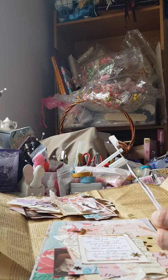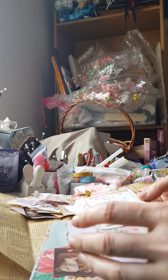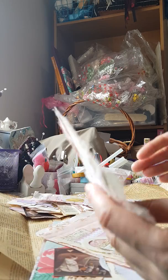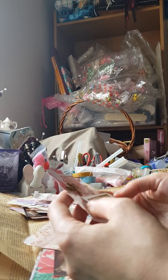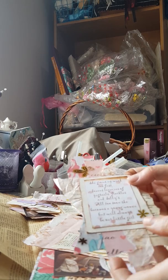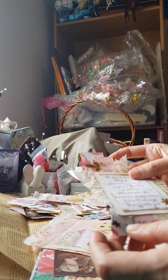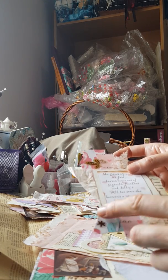Number six is the day one of my kids was born. Oh my gosh, so many. You've been so busy. Thank you so much. Oh wow, that is so beautiful. It's a beautiful little sentiment there. Bits of tissue paper, stickers, music paper.